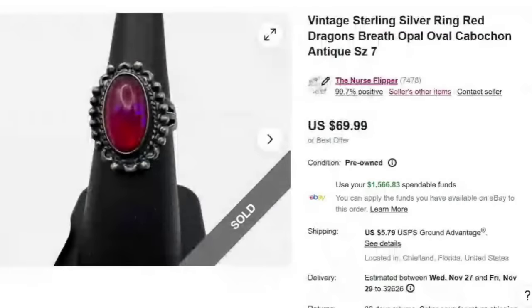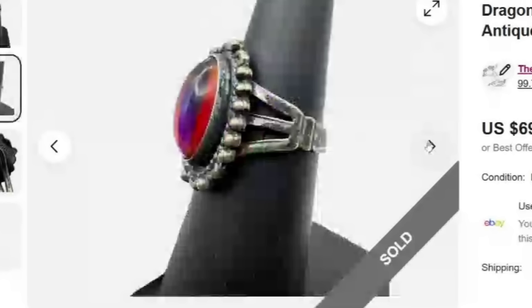This is a vintage sterling silver ring, red dragon's breath opal, cabochon, size 7. Sold full price, $69.99, in under a week. I think it was actually a day. Absolutely fast. I only paid $5, so $55 profit. Got it in an online jewelry lot.